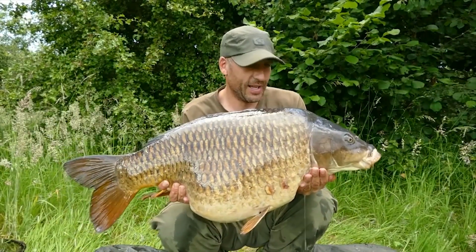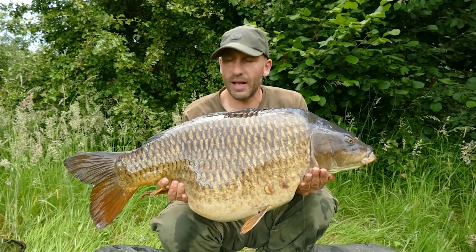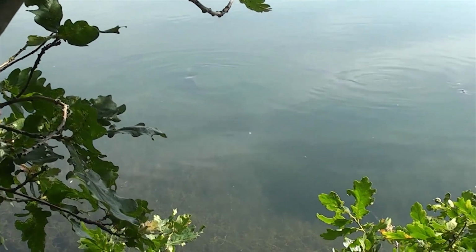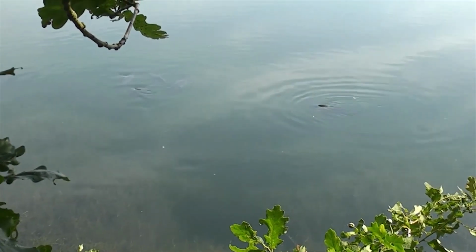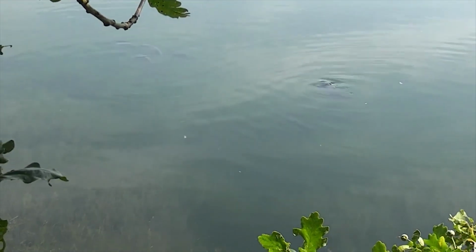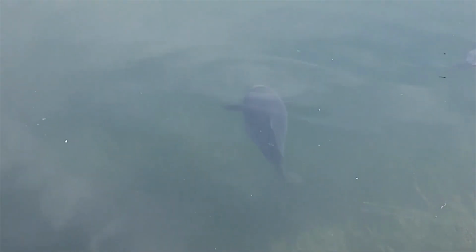Here we go. First 30 from the lake. It's weighed in just at 32 pounds. And now that is a good fish. A very good fish.